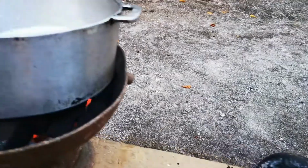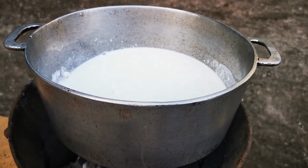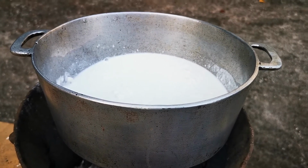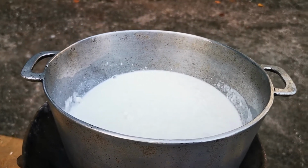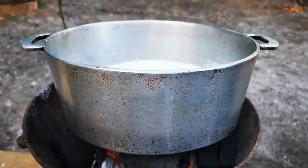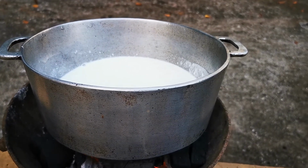Okay. And now we've moved on to preparations of the rundown. So here we have the coconut cream being put into some water and we put it onto the coal pot and we're making that simmer to add our mackerel in it for the rundown.